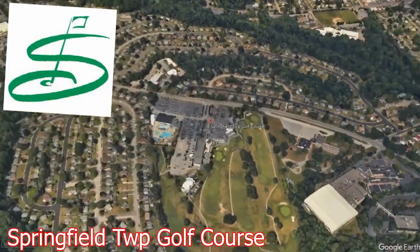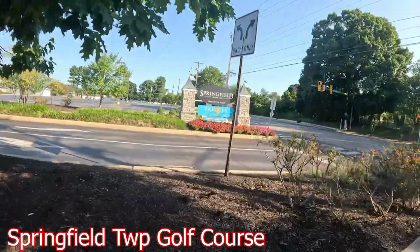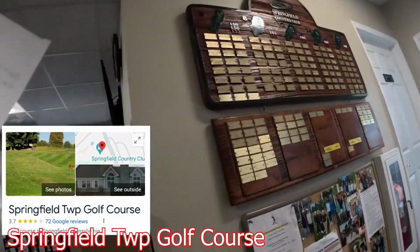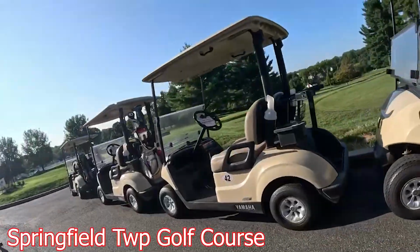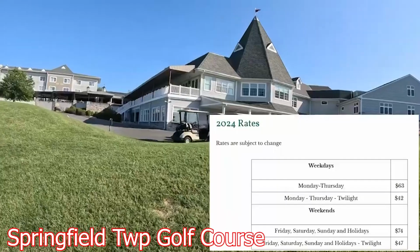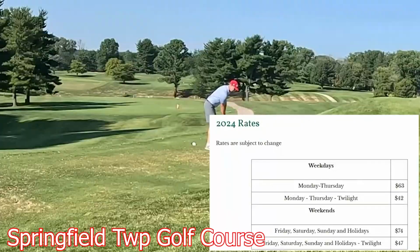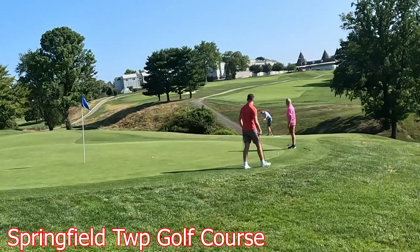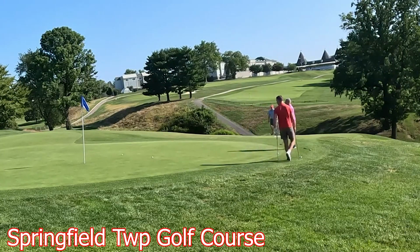But here we're looking at Springfield Township Golf Course, a solid 3.7 out of 72 golf reviews. Walking in, it has some charm, and it has a little driving range to practice. The complex is huge. It's almost confusing to get to. Number 1 is a long par 4 that drops off. It's probably the challengingest hole on the golf course.